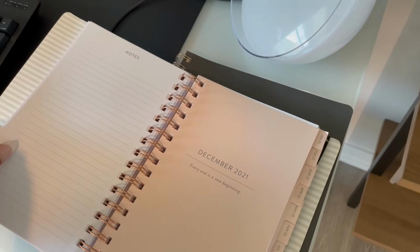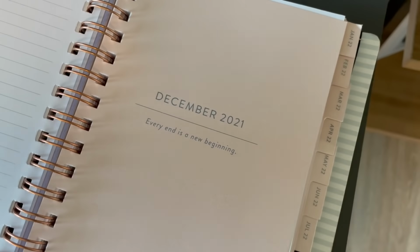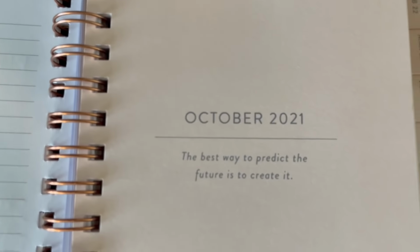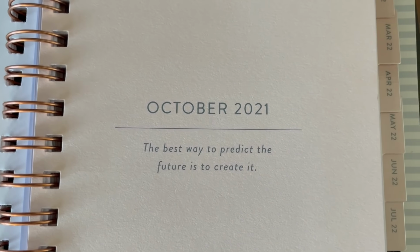So I got this planner from TJ Maxx, and my notebook is also from TJ Maxx. And I really like this planner because it gives you little motivational quotes every single month, and it's just super cute. So if you're looking for a cute planner, definitely check out TJ Maxx for that.